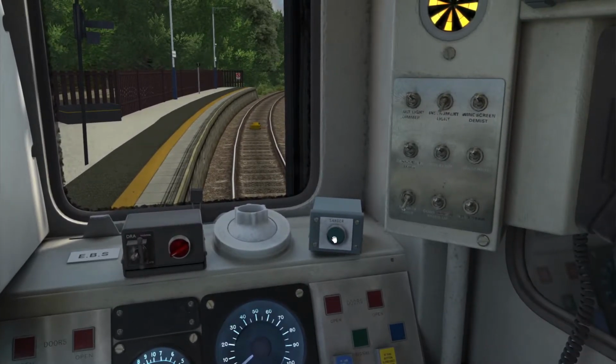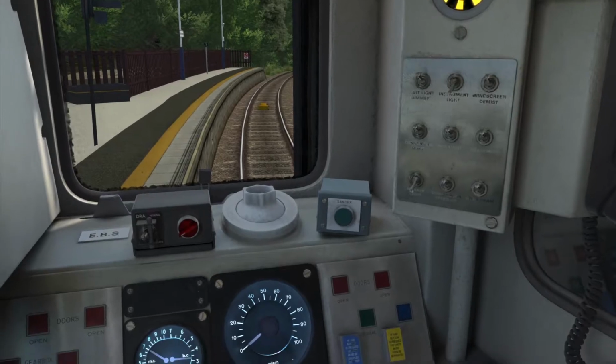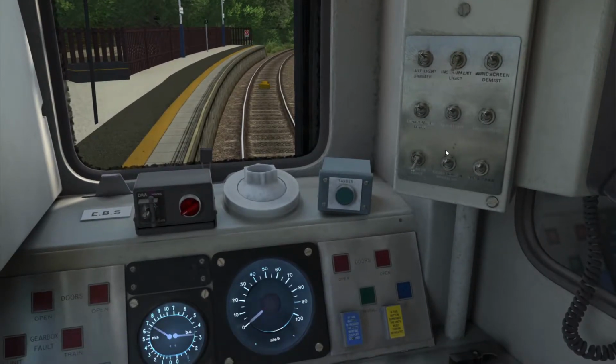Sander, which does work. Markers, compressor speed up. So this is to help pressurize our brakes. If the train's been shut down for a while, the brake pressure from the main reservoir will drop down to 0 overnight. You would run this, rev your engine up as you can hear, and basically it just spins the compressor faster for more brake pressure.